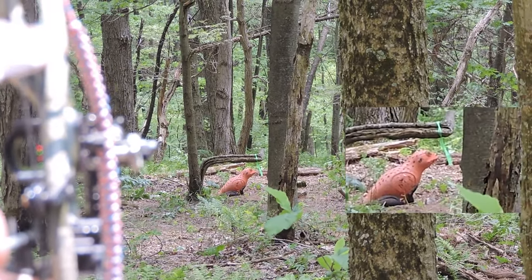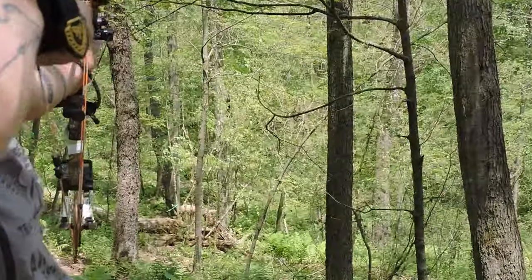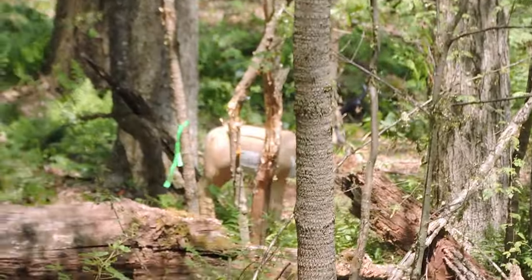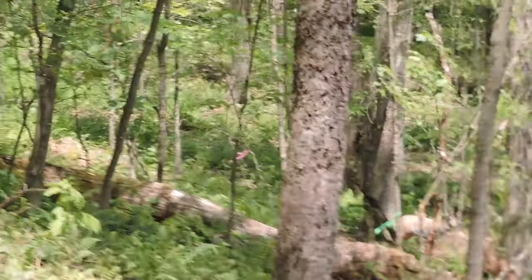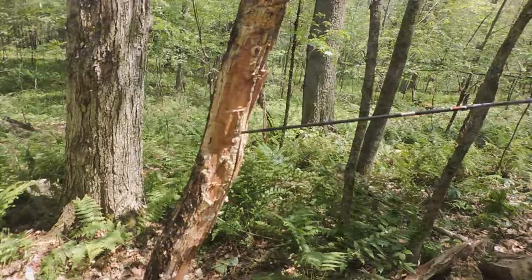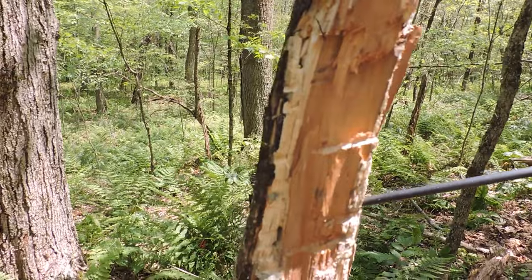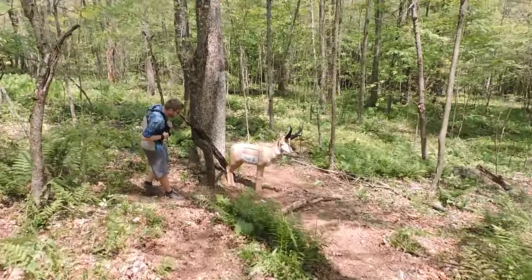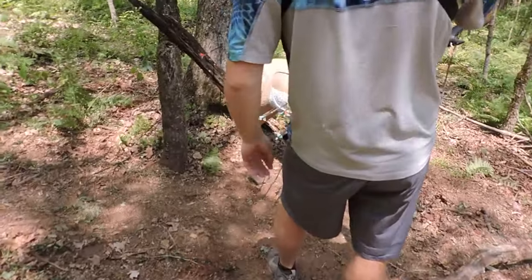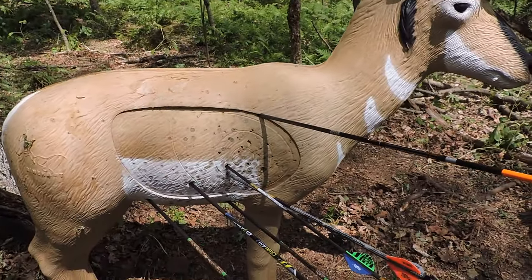Oh, no, look up. Yeah. Oh, that was a good hit. Okay, take your time, Chuck. There you go. Beauty. Yeah, it looks like it. Steep. Oh no, my other one was low too.